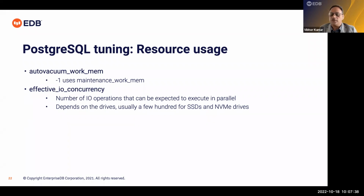The IO bandwidth is allocated to PostgreSQL for the IO operation. That's why we always recommend setting this parameter correctly based on the disk you're using, SSD or otherwise. If you have an SSD disk allocated to PostgreSQL for the data directory and the WAL file, we recommend setting effective IO concurrency to 200. This is again a starting value, because with 200 we have seen better performance than the default value you will find with PostgreSQL.